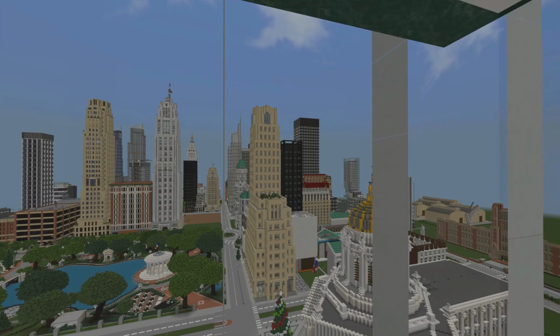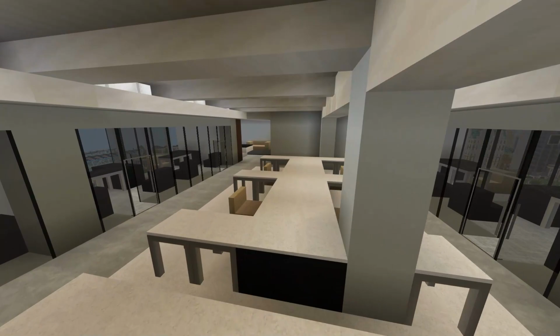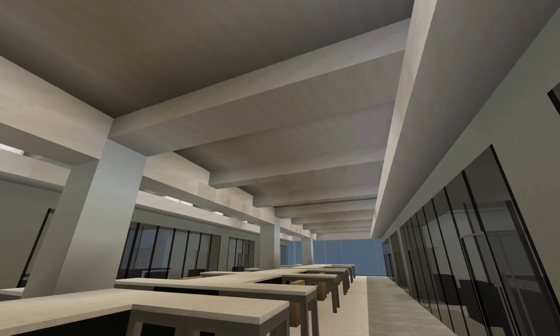And let's leave the office. So this is what all the floors look like. And the ceiling actually has a nice little detail to it, too. I hid the lights inside there, so it lights up on its own like that. And I'll show the building at night, if I remember.